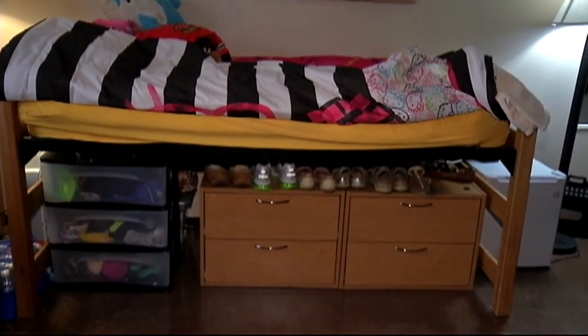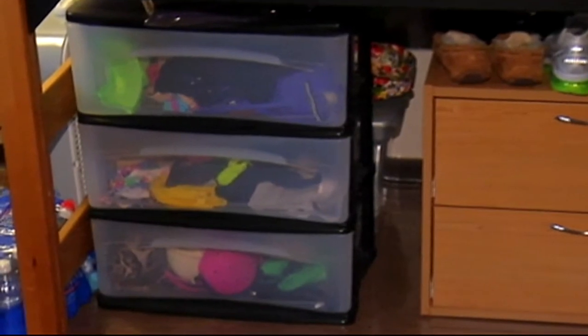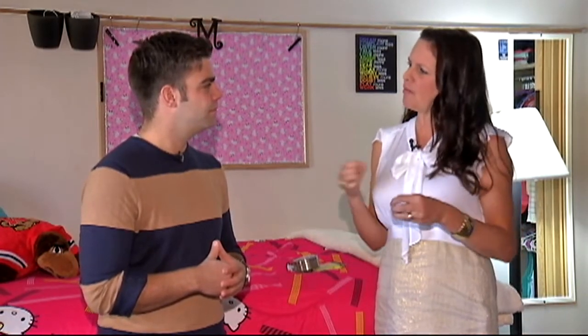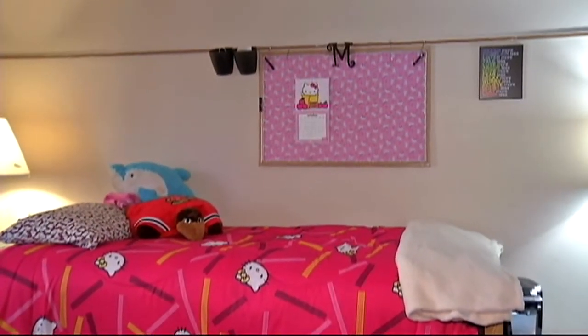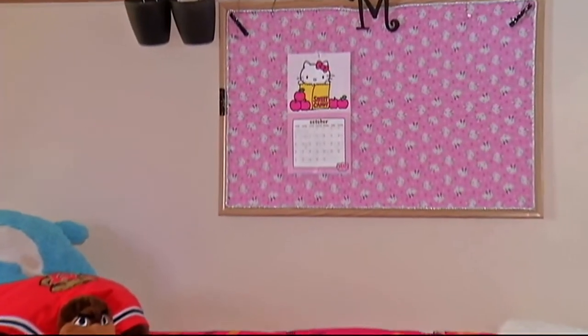Well, in this room, they put the dressers underneath, and the best thing that we did is add the plastic pull-out drawers, very inexpensive, and also some cups we added up by her bedding so she could have her private iPod, cell phone, things that she might want to grab at night, and then a visual bulletin board that just kind of shows her personality. She can post some pictures from home, use it for her calendar, whatever they want to do.